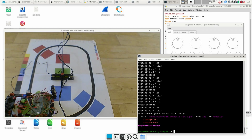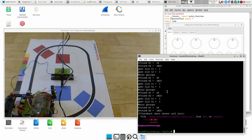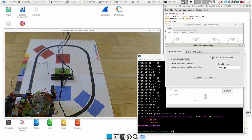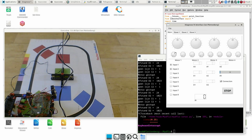But the main problem is that I want to get rid of this slightly left. I don't care. It is the top sonar that I have connected. And what I still need to test, and that went wrong last time, is that this one was not marked. So right now I should be able to get some values. However, I don't.